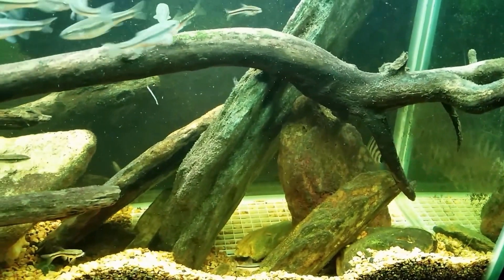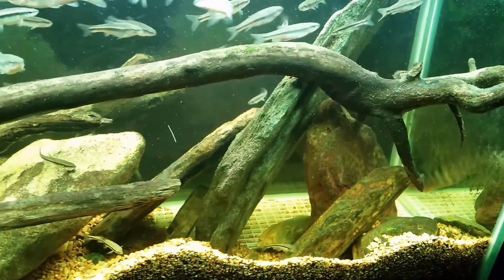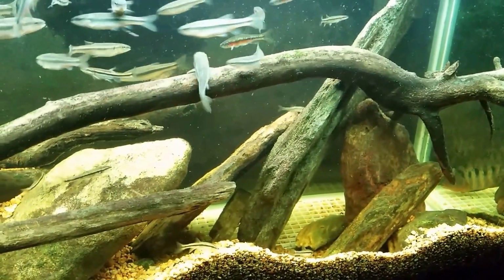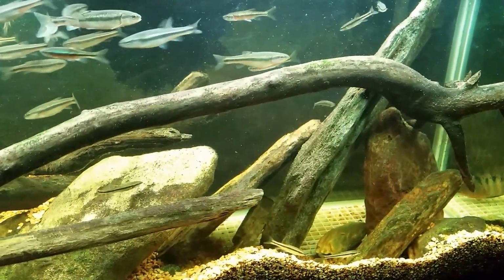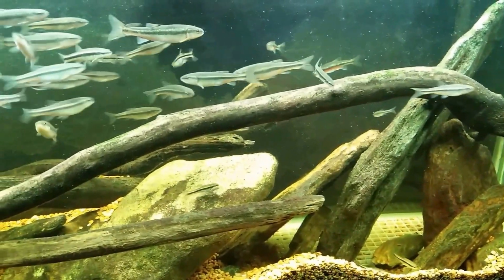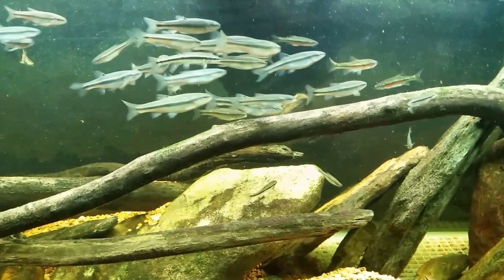So I'm going to wrap that up. That's going to be your Sunday night update here on the native tank. Try to enjoy that Mayan Cichlid while you can. I'm hoping within the next week or so it will finally be out of this tank and we can start moving on and doing something more long-term and more permanent in this tank.